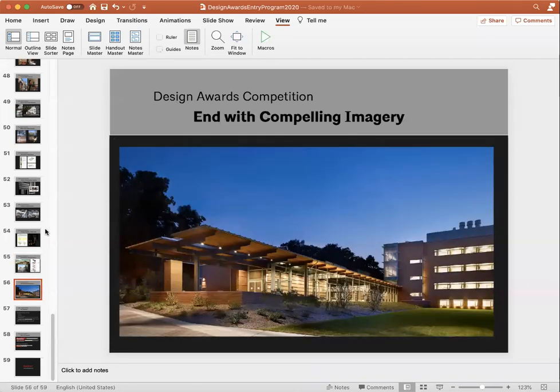And it's always good to start and end with compelling imagery and great photographs. It's the money shot at the end. In the beginning, it's typically good to have a great photograph that really piques the interest of the jurors, and then you go through and tell them the background, and build and build with images, and then this is the crescendo here.